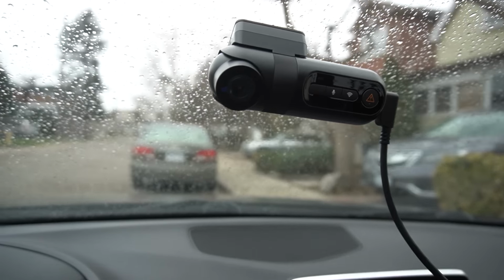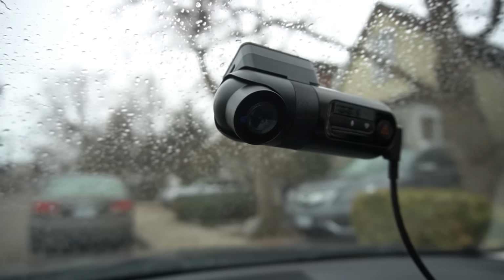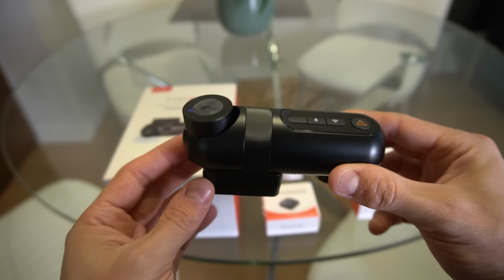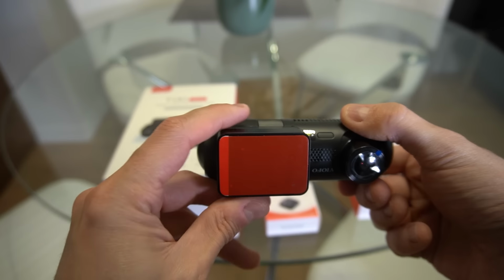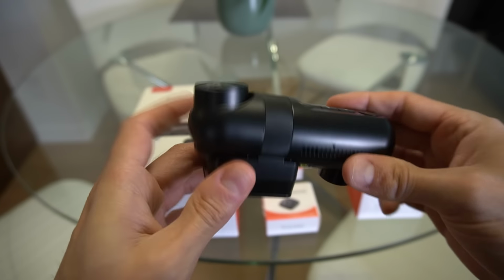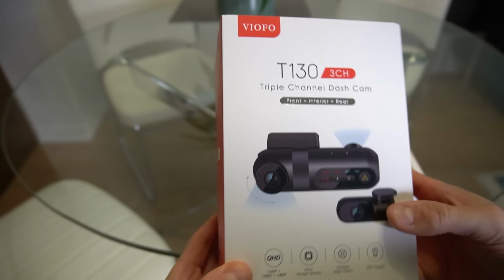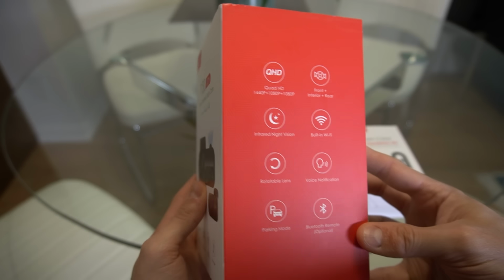Essentially, how they work is by installing a small camera on the windshield and the back of your car to record the road ahead and behind you. This footage can serve as valuable evidence in the event of an accident or to disprove accident fraud. Considering that you can get a really good dash cam for only a few $100s, I really think this provides amazing peace of mind. There are plenty of great ones on the market, but the one that I've been testing extensively is the Viofo T130.